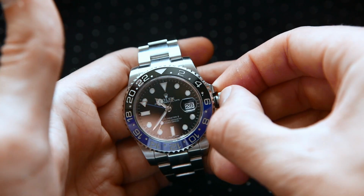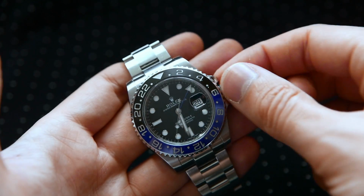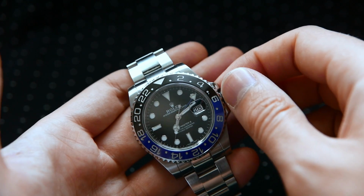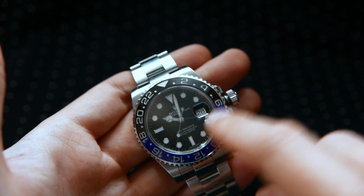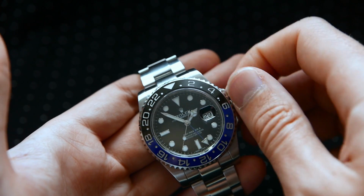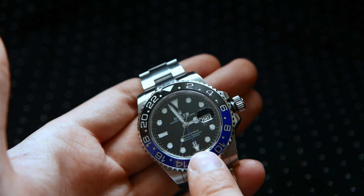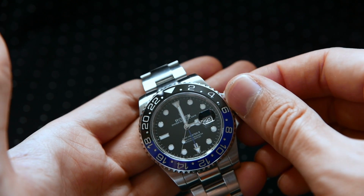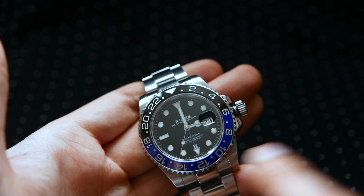If you pull the crown out to the full position, then you'll set the time. Now setting the time on a GMT watch is a little bit different. You actually set the watch using the GMT hand itself. So I'll bring it down to here, okay. So we're at 12 midday on the GMT hand there. So we'll go to 12 o'clock there. So that is 12 o'clock on the GMT hand.